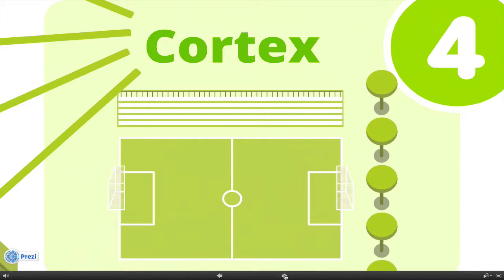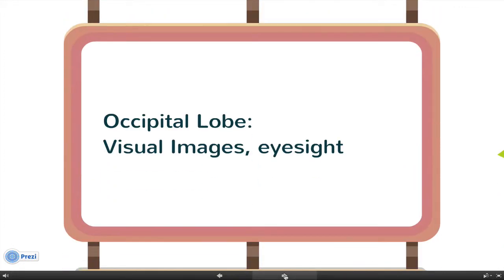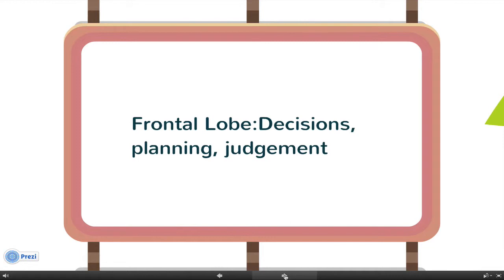Our northeast warehouse facility would be the parietal lobe, where sensory and spatial information along with motor skills are stored. Our southwest distribution center would be the occipital lobe, where visual images are stored and our eyesight is processed. At the Midwest Center, aka the frontal lobe, we store and process our decisions, plans, and make judgments.